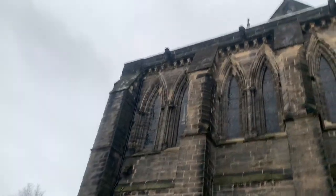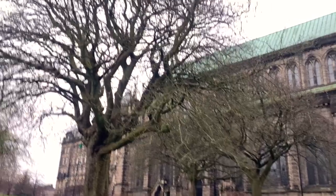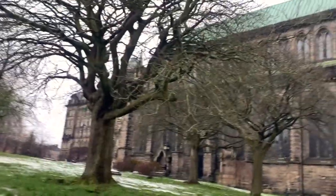So if you fancy visiting Scotland, don't forget to check out Glasgow's Necropolis and Cathedral. It's right in the city centre and there's loads of places to eat and drink around the area.